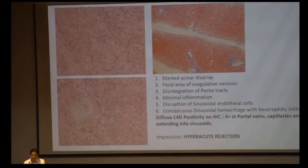We had 2 cases like this, and as I said, there is increased recognition that even this can happen in the longer term as a slow process, and if the immunosuppression is minimized to a too low level, then this can lead to chronic rejections as well.